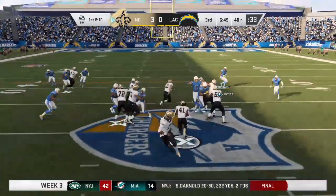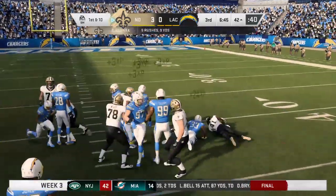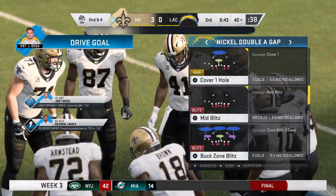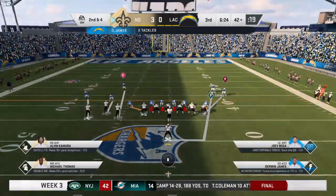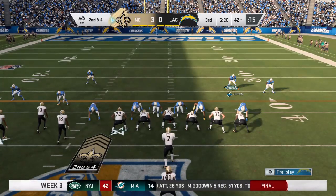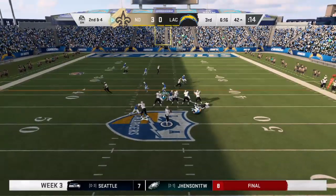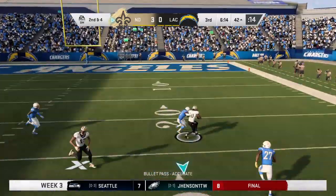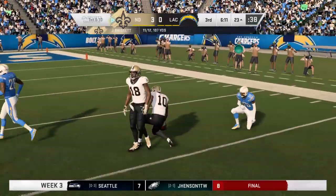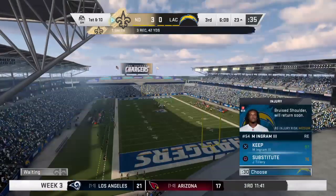1st and 10. On the ground, this is Kamara. Broke through some contact, but unable to reach the 40. It's a 6-yard gain on the ground, and that'll make it 2nd and 4. On 2nd down and 4, Brissett. Oh, he got position on him, and he pulls it in. And he's brought to the ground with another first down at the Chargers' 23.